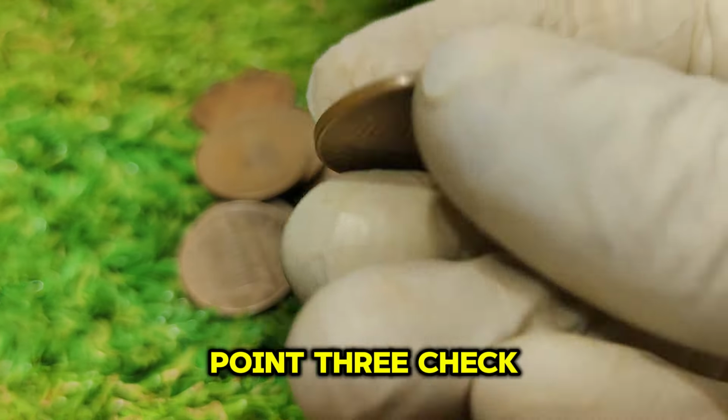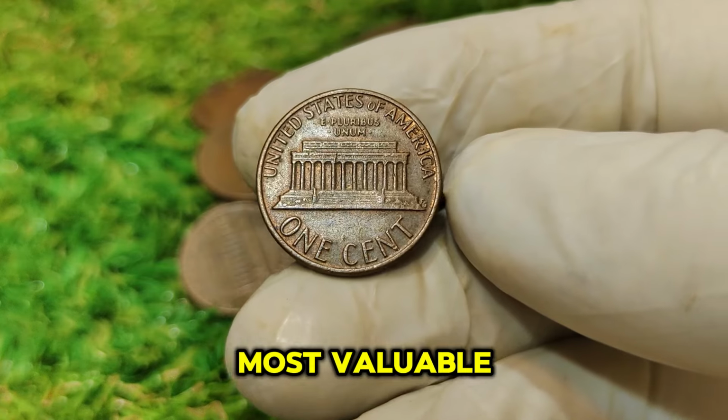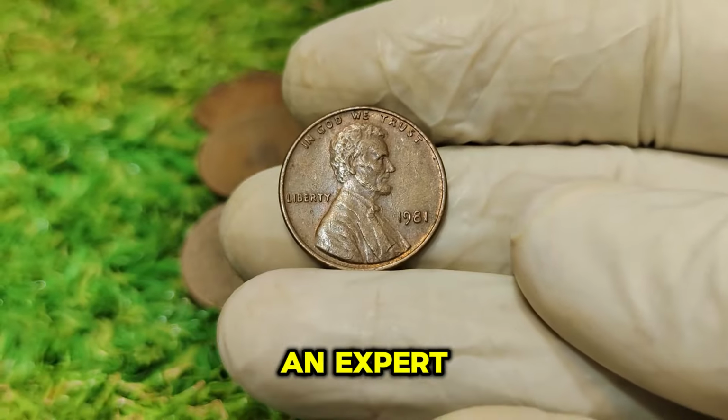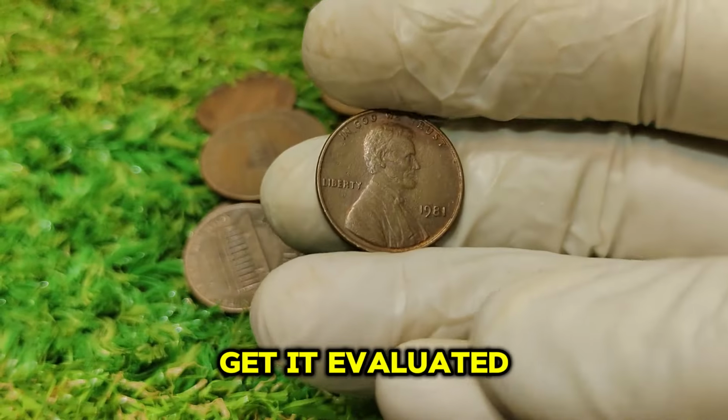3. Check condition. Coins in mint or near mint condition are the most valuable. Look for ones with minimal wear and tear. 4. Consult an expert. If you think you have a valuable penny, it's always a good idea to get it evaluated by a professional coin appraiser.